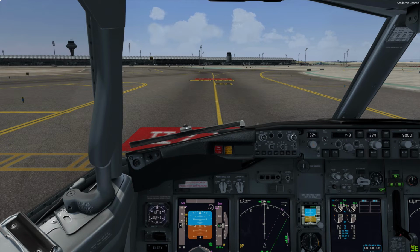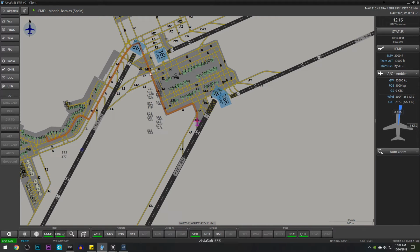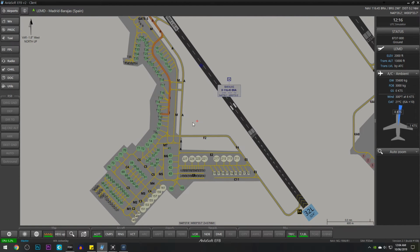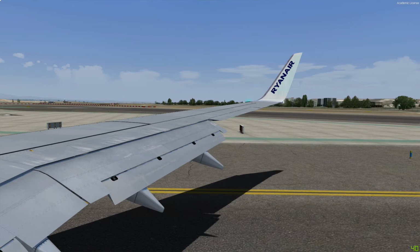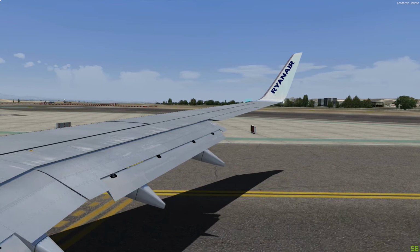It's a pretty long taxi, to be honest. If we take a look on EFB, we've essentially got to go from here all the way across to Tango 11, which is going to take a while. Right. Parking brakes released. We can lift up all the flaps, get rid of those. They're on the way up.